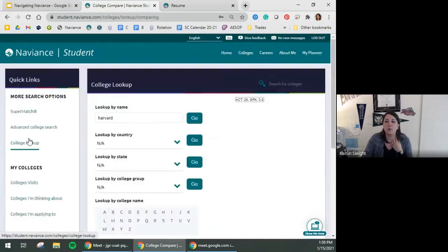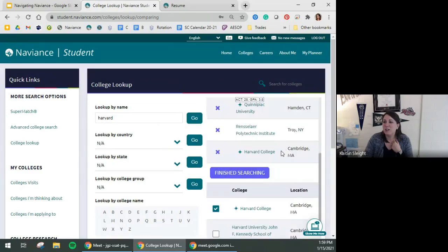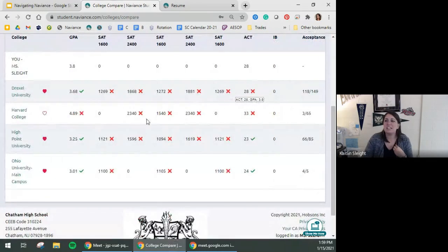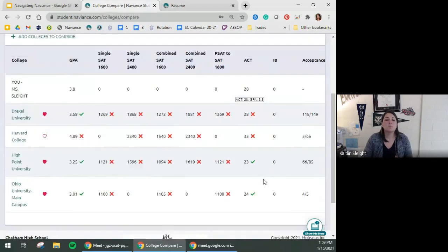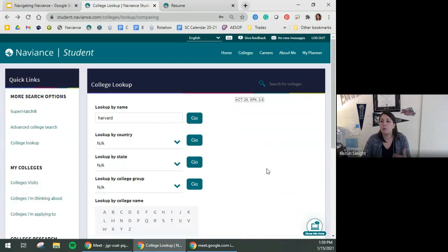You can also add more colleges here. So, okay, we can add this one again to see, finish searching. So we can see a red X, right? Like we can see that there's a red X across the board for me, which leads me to believe that this school is probably a reach for me. So not only can Scattergrams help you, but College Compare can be a helpful tool for you as well to help manage and think about how you want to manage your expectations.